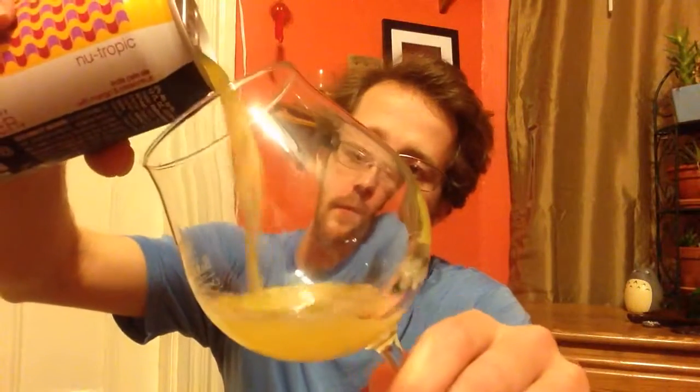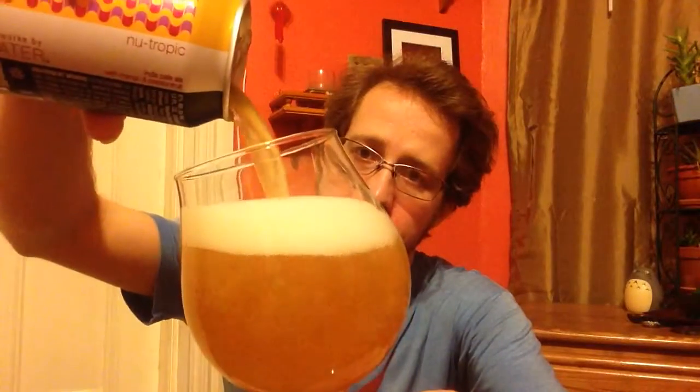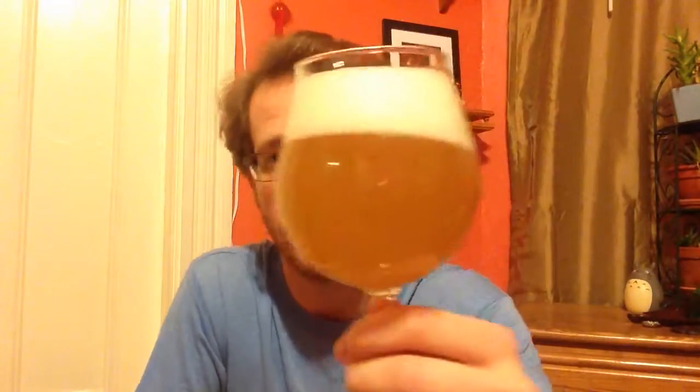It's 6% alcohol. They list wheat in the ingredients too, otherwise just malted barley, wheat, hops, and actually the mango and passion fruit are listed after yeast, so it might be a very small amount. And I couldn't find whether they use actual fruit, but I'm pretty sure they do in this beer. But I think I'll be able to smell pretty well, because there's a lot of fruit IPAs out there that just use like zest or some sort of flavoring oil extract.